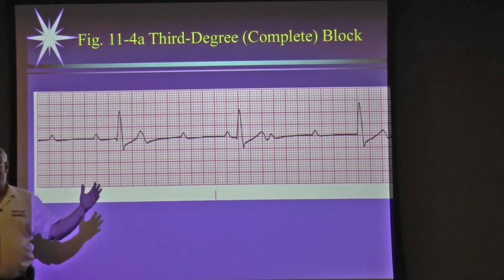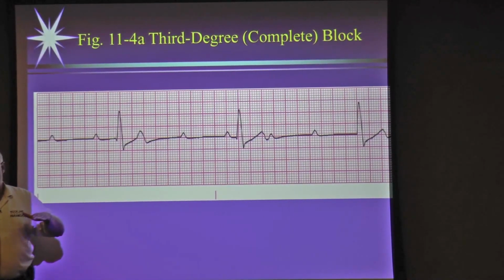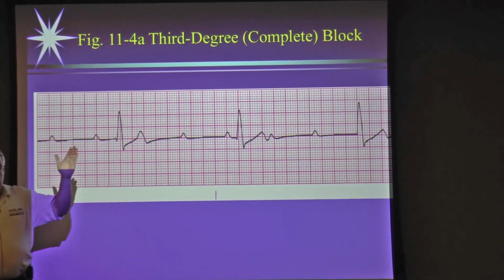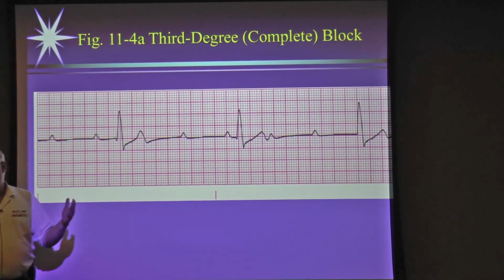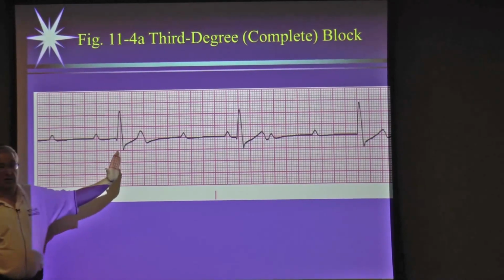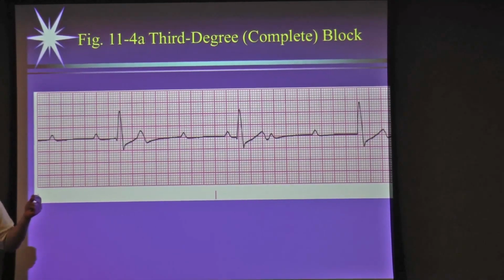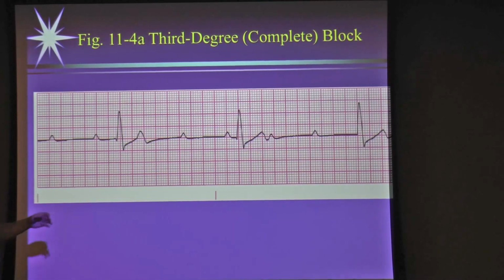Because the atrium's firing all on its own, thinking everything's wonderful, has no idea that the AV node is blocking it, so it's firing like it should. And the ventricles are saying, okay, no stimulation from up above, so I'll fire. And they're firing all on their own. So you have two separate conduction systems firing, and there's going to be the odds that occasionally they're going to overlap. And that's what you're having here.